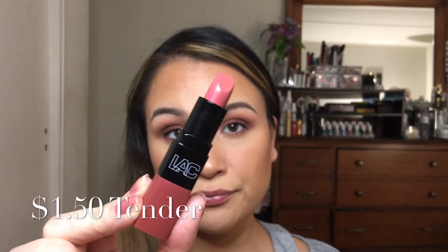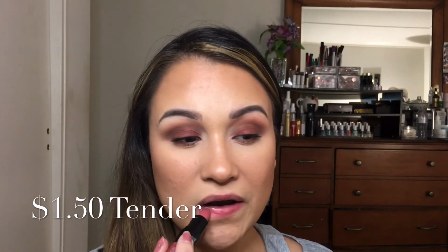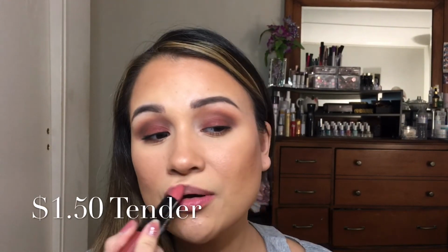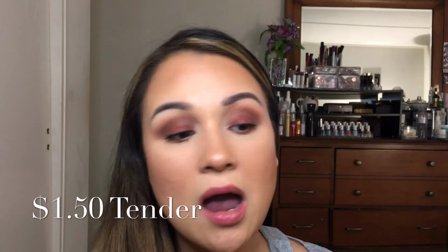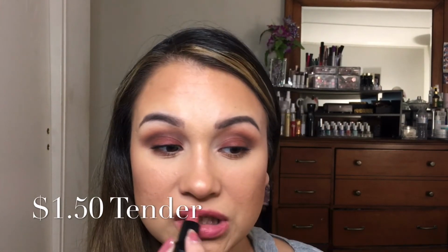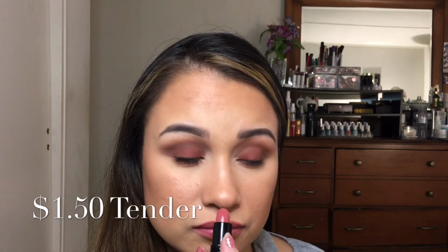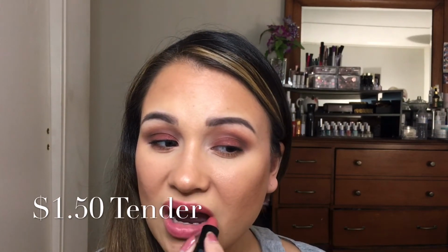Alright. So this one's in the shade Tender. Ugh. There is something in these lipsticks that is not, I don't know. I really like the other lipstick, but I like this one too. I love the shade, but I don't know if I'm gonna be able to get over this scent. It just smells like chemical paint. So this is in the shade Tender.